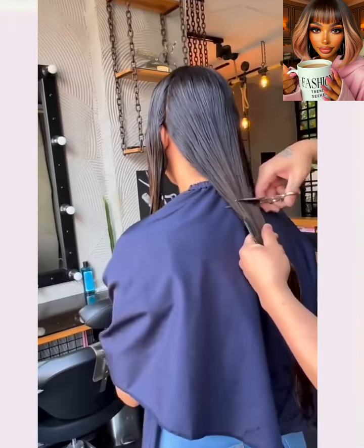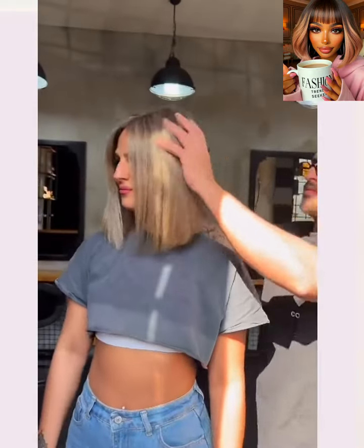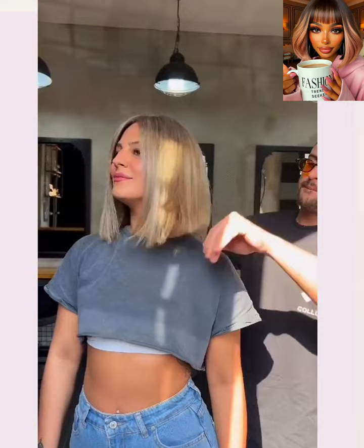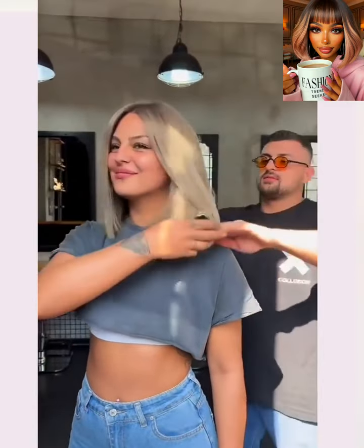And then we move on to look number 4. So she has some grown out color here. The stylist chops off the hair. Oh, she went blonde. Wow. Very unexpected blonde bob makeover. Very cute.